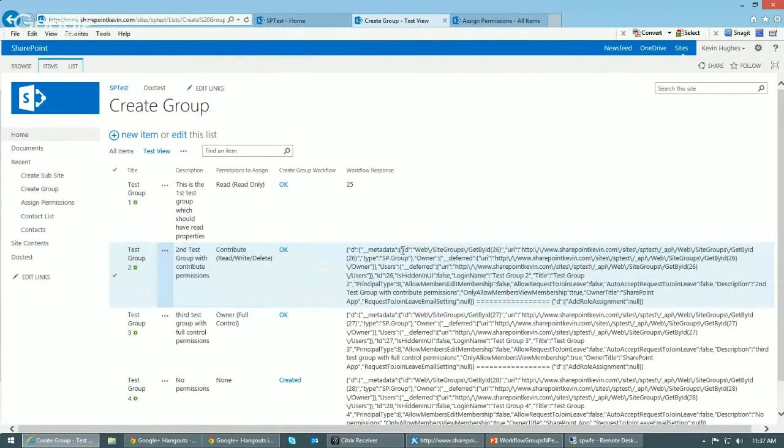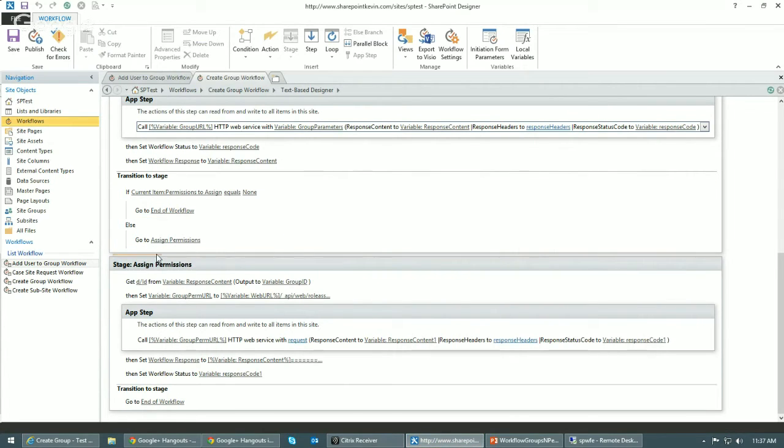ID property right here, and you notice at the end our ID is 26 for this particular group, and 27 for this one, 28 for that one. It doesn't really matter to us at this point what the number will be. It's just a matter of going to get it out of this response content. Once we have that, we're going to assign that to another variable.